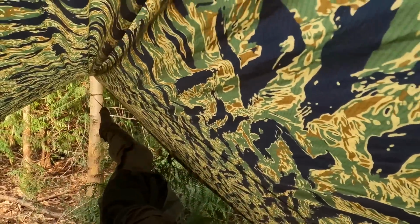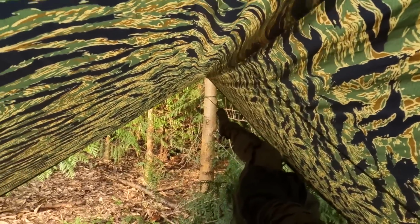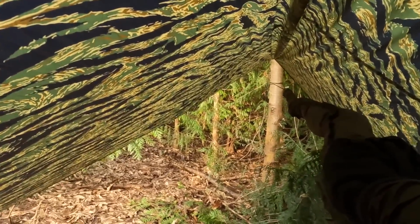This is the basher that I got made recently from Eddie in Tiger Stripe, and this is really nice. I'm really liking this. Good bit of kit, perfect size. Look at that cool camouflage pattern too.